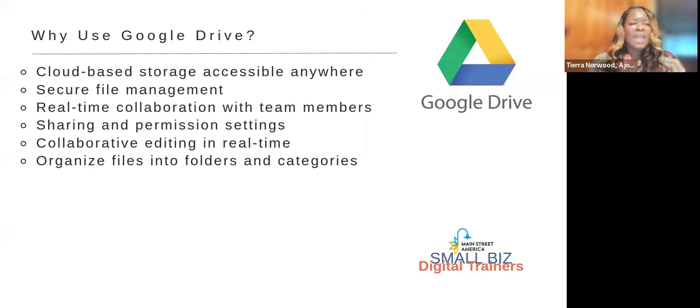It is secure. It allows you to be able to collaborate in real time with your team members. I'll talk to you about some of the tools underneath Google Drive, but being able to work on a document at the same time as your coworker who may be in another state is a game changer. Being able to share the permission settings, and we'll talk about this in just a few. There are so many sharing and permission settings that allow you to not only share internally, but externally with customers and clients as well.